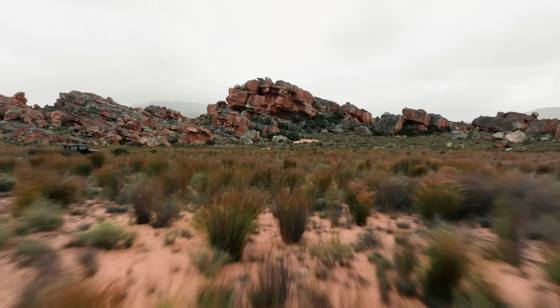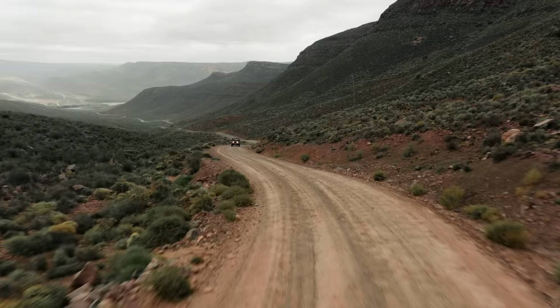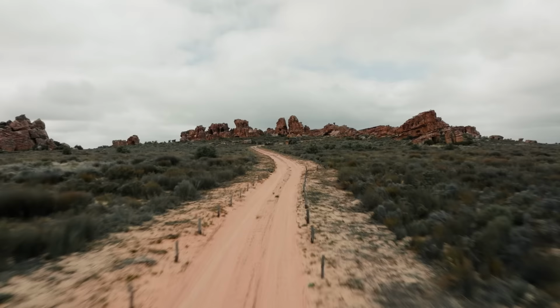As you saw, this edit was much more fast-paced and quite hectic, and that is because I flew with the drone quite close to the ground, close to different objects, and also I flew in the opposite direction of my subject. So one thing that I always do when I film cars is I do one shot going towards the subject and the subject passing by, and then afterwards I do the same shot but just going backwards and the subject going into the frame.